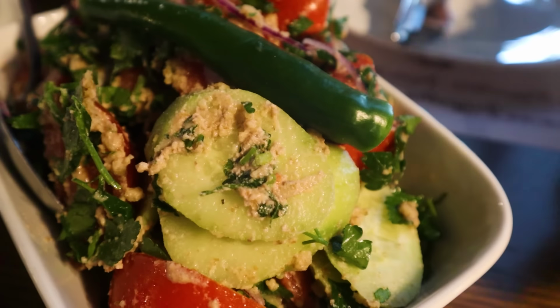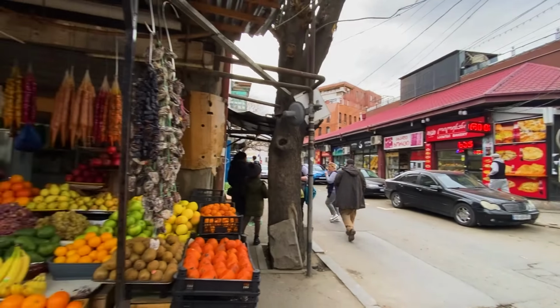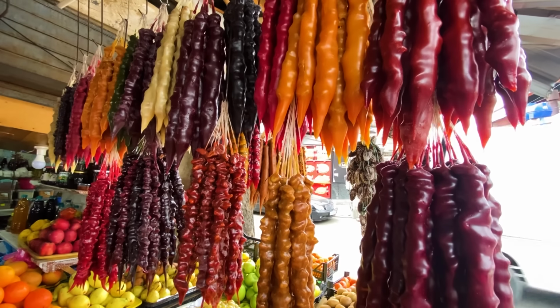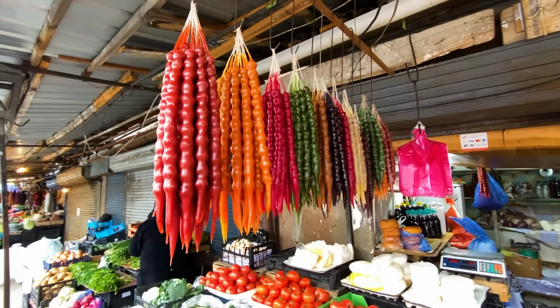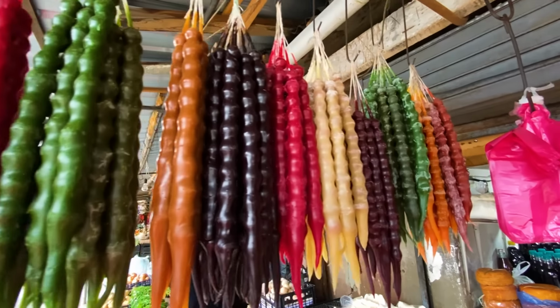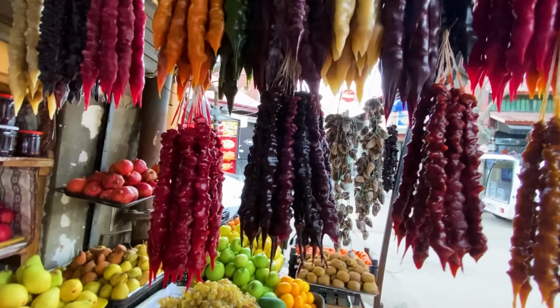And we have come into a traditional market area, and I see a lot of this kind of candle wax looking thing, but it looks like you can eat them. I think they're like candies. All right, let's try one of them. They're so colorful. I wonder if each color tastes different.